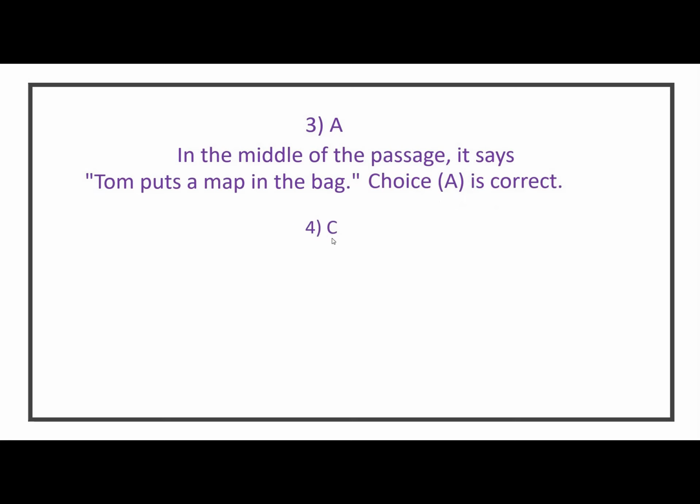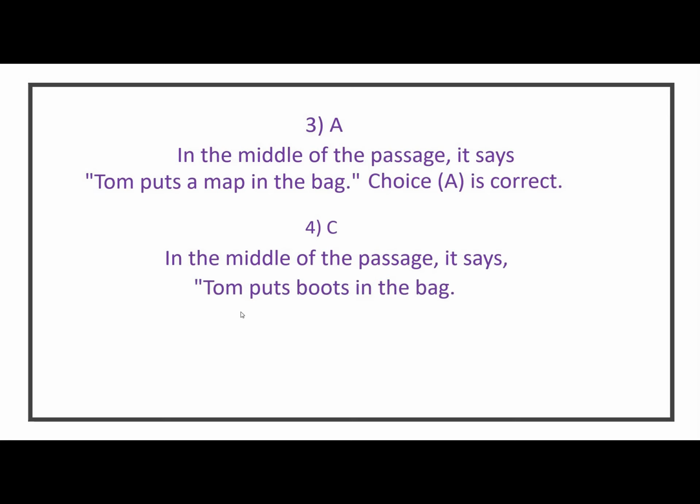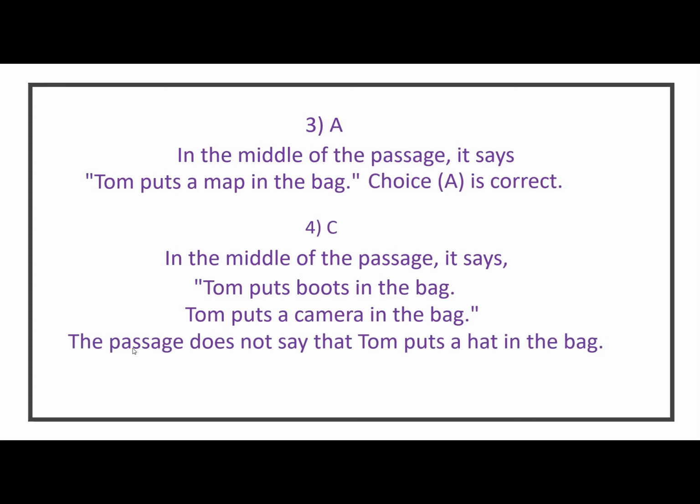Number 4 is letter C. In the middle of the passage, it says, Tom puts boots in the bag. Tom puts a camera in the bag. The passage does not say that Tom puts a hat in the bag. C is correct.